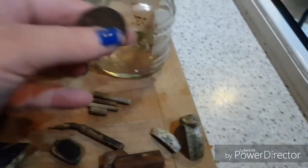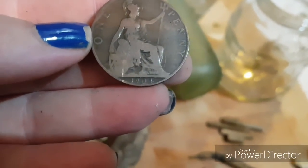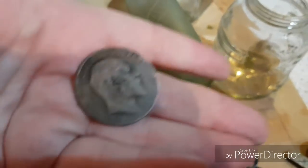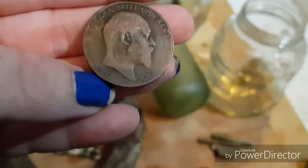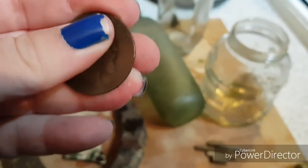And then of course the coin. So again, Ryan found this with his metal detector, and this is a 1 penny from 1904, so it's definitely got some age to it. It's actually in pretty good condition, isn't it, compared to others that we found certainly recently. You can identify what it is for a start, which is good. And there you go, there's Edward on the back there.